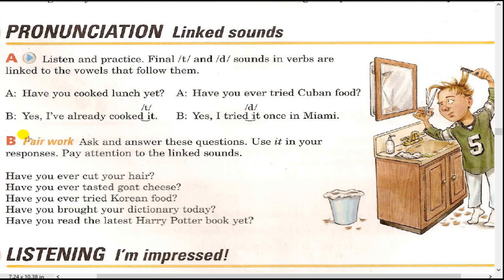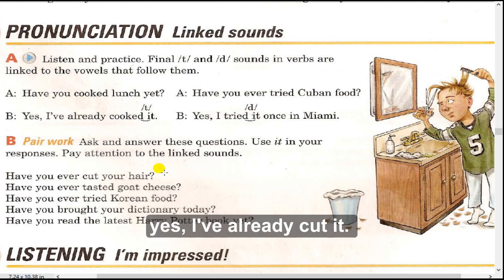B. Pair work. Ask and answer these questions. Use it in your responses. Pay attention to the linked sounds. Have you ever cut your hair? Yes, I've already cut it. I've already cut it. T soft D. Cut it. Cut it.